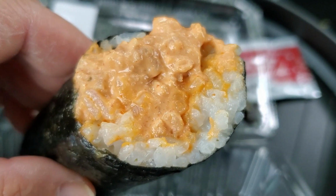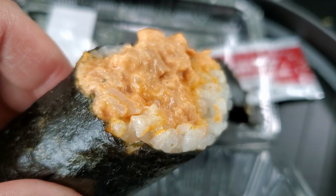Even though it's pre-made and cold in their refrigerator, it's really delicious. It's really spicy, actually. Hotter than the usual spicy ahi that you get at a poke shop. It's got a nice spice to it. It's really chopped up finely, so it's easy to eat. And I like how it's rolled in this nori fully, so it's easy to grab. It's not messy to eat.